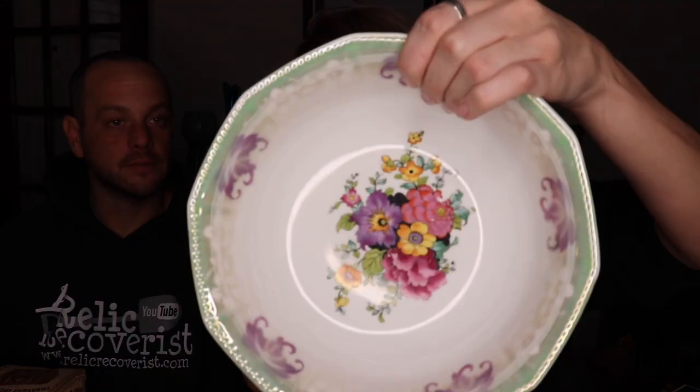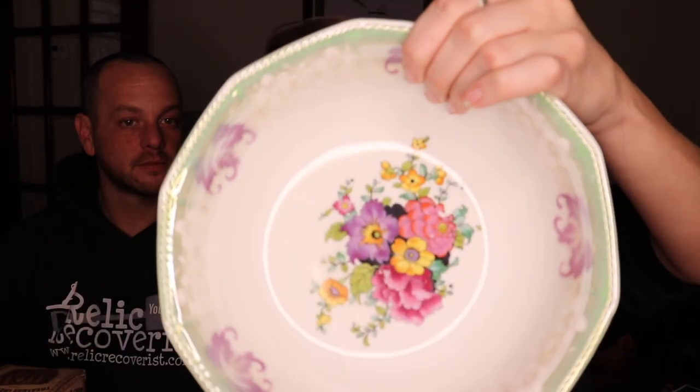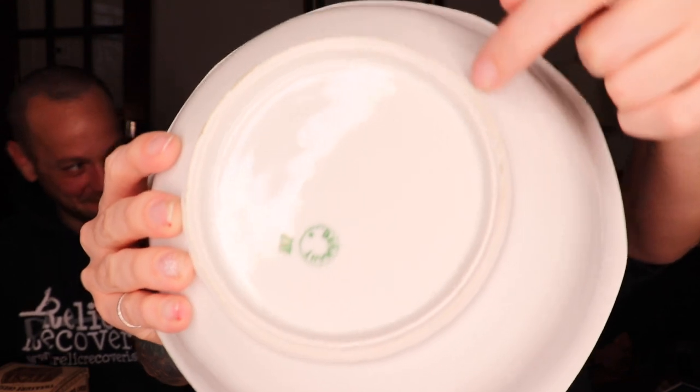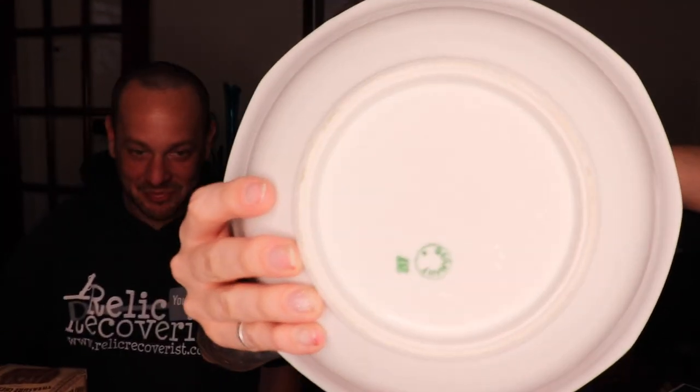We've got this bowl. So it's made in Germany. The edges are like a stencil. The inside is a transferware. It is made in Germany, as it says on the back. What? You thought I just made that up? This piece I would expect probably to get $15 to $18 for.